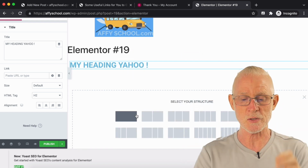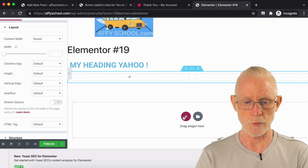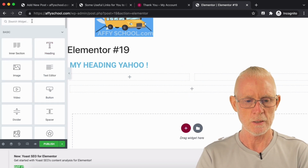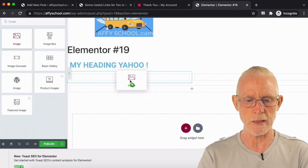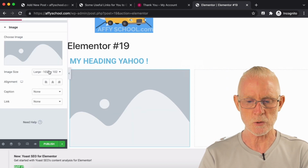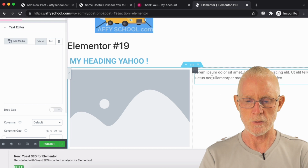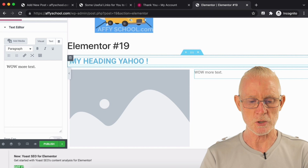Okay, I can click on the plus. This will control the type of section. I want 2 columns, and now I want to, for example, have an image. So plus in here, let's type in here image, and now drag that across to this side over here. See, I'm going into the left side, and put a default in here. And now this one, I've clicked into here, I want some text, so I'm going to drag text across into here, and now, wow, more text. And now I'm going to publish that page.